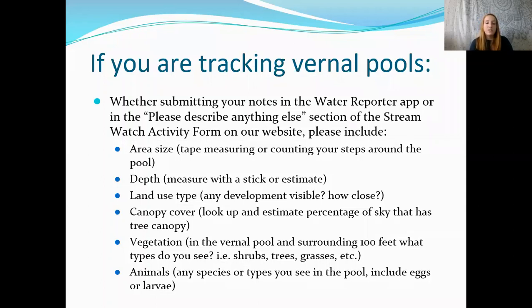We also want to understand the vegetation. In the vernal pool and the surrounding 100 feet, what types do you see? Are you seeing shrubs, trees, grasses? Try to give us a good picture of what you're seeing there. And then finally, animals. Are you seeing salamanders? Are you hearing or seeing frogs? Do you see eggs or larvae? And like I said, I'll follow up in the follow-up email with the guide to the different larvae and eggs.